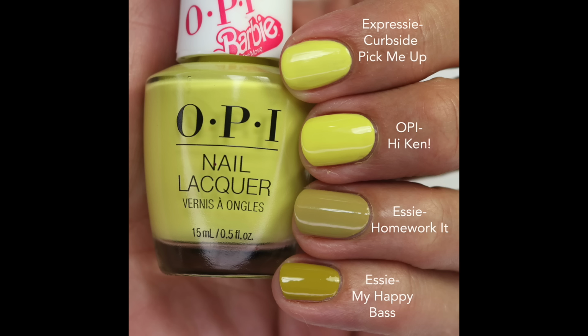And then Homework It is a more muted green, kind of a khaki shade. Love that one, perfect for fall, not quite so much summer or spring. And then my Happy Bass is more yellow green and a little bit different too. So I do feel like it's unique. The closest one, of course, is the one by the Expressi line. And so I think it's great that OPI added this one to their line.